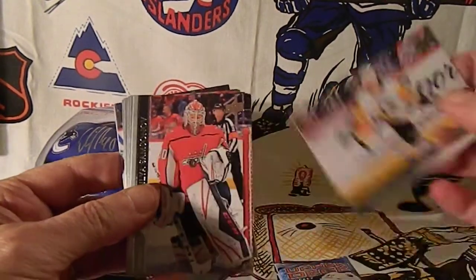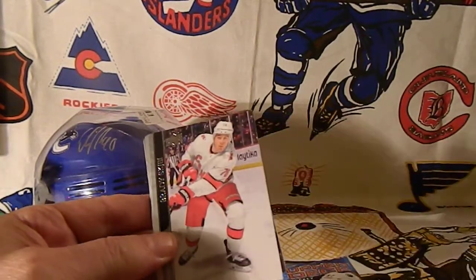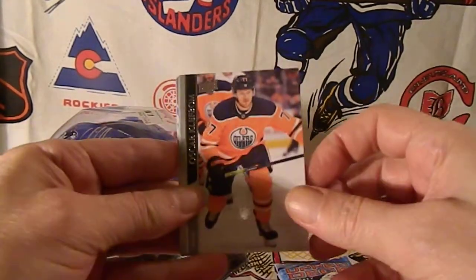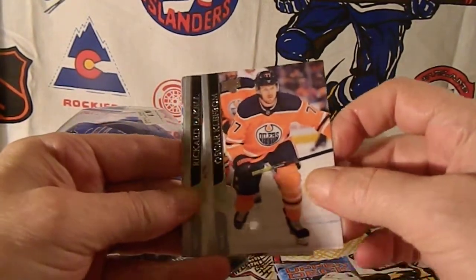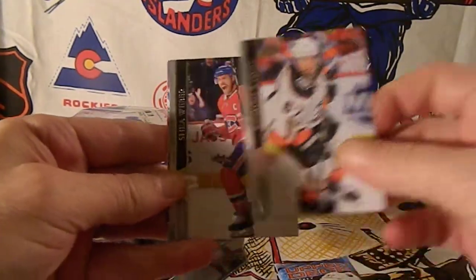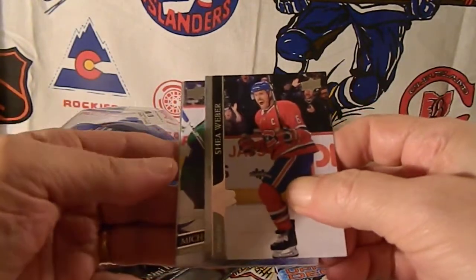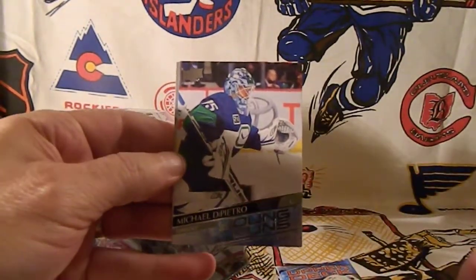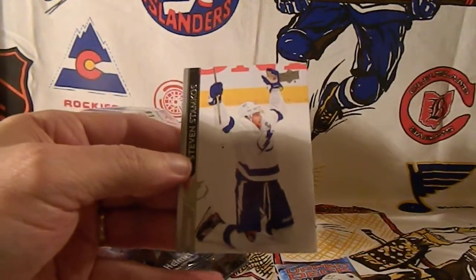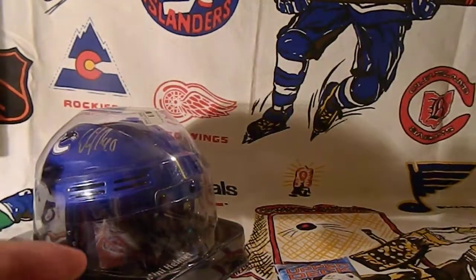Hornqvist, Ilya Samsonov, Brady Skjei, Oscar Klefbom, Ryan Reaves, Shea Weber, and Michael DiPietro. Nice as a Canuck fan, but not who I was hoping for. And Steven Stamkos.